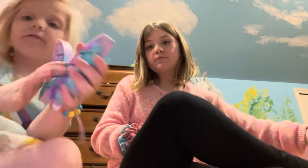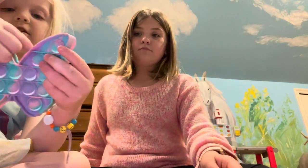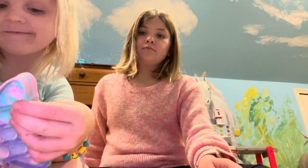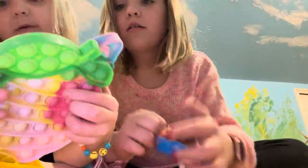Next is my butterfly Poppet. See how it flies its wings at the little sister butterfly, and you know what else it can do? Look, see what's this here? See them? Look.